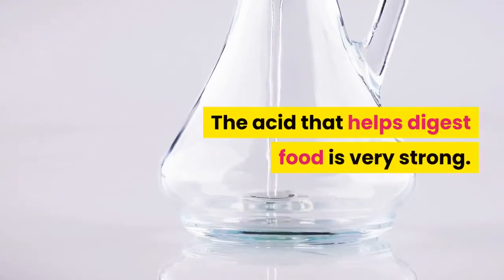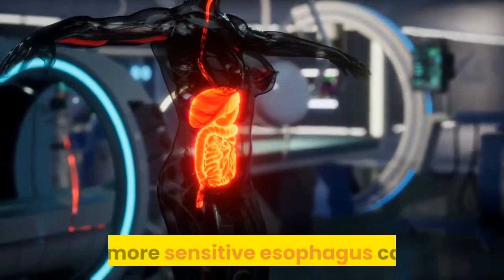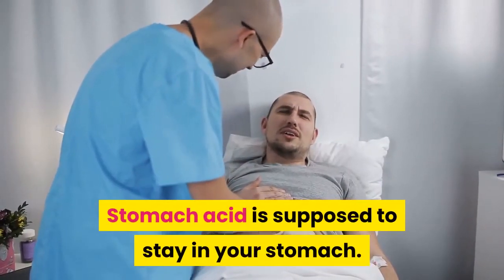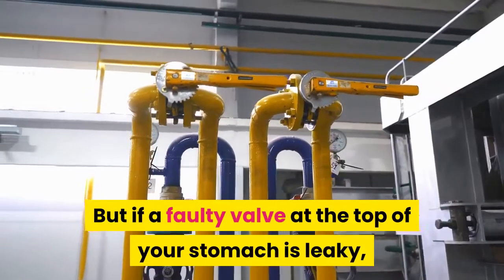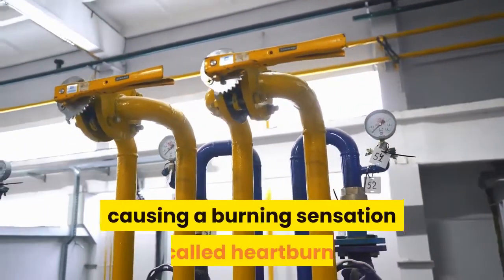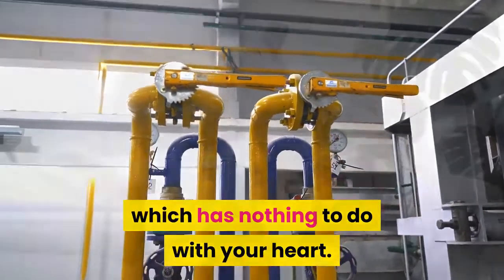The acid that helps digest food is very strong. But while your stomach can handle it, the more sensitive esophagus can't. Stomach acid is supposed to stay in your stomach. But if a faulty valve at the top of your stomach is leaky, acid can wash or reflux up, causing a burning sensation called heartburn, which has nothing to do with your heart.